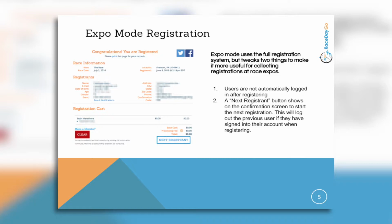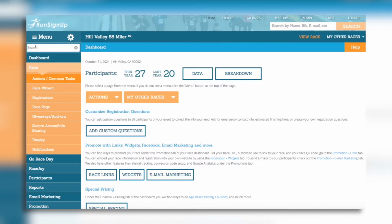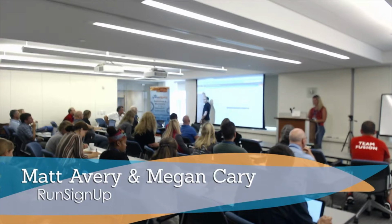So I will say our sign-up app kiosks are great, but we also have really good solutions for what we call fast registration. So Megan, can you actually go to the dashboard page? Can you just look up fast registration for me? This is a good thing too, guys. That search box is your friend. Use this all the time.